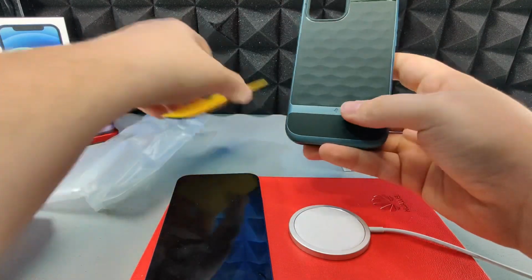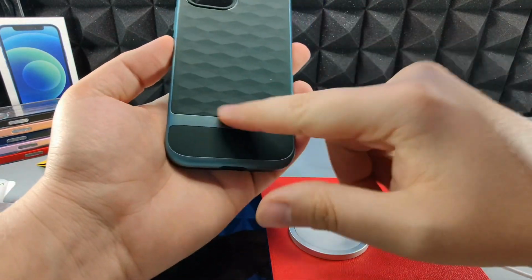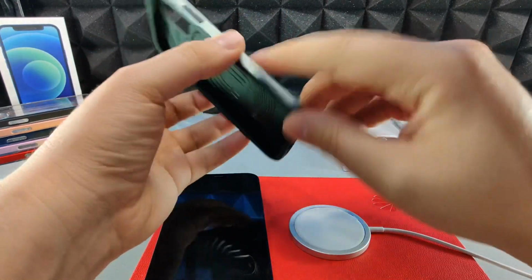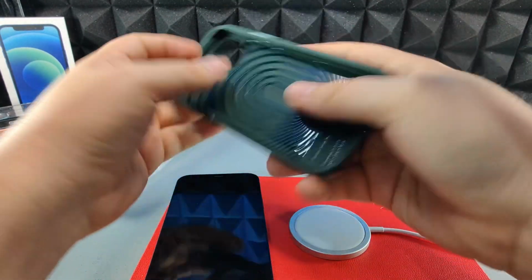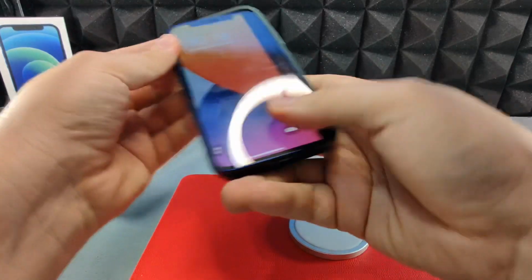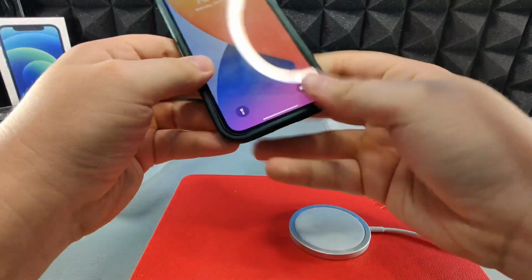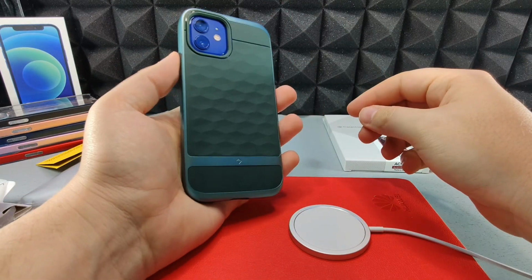This was one of my favorite designs of their cases. It's a two-piece design. You've got this honeycomb almost design on the back, straight plastic on the sides, and then silicone buttons, cutouts. So we'll see how this one fares. So clipped in. This one does look nice.